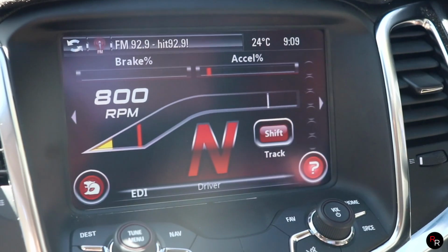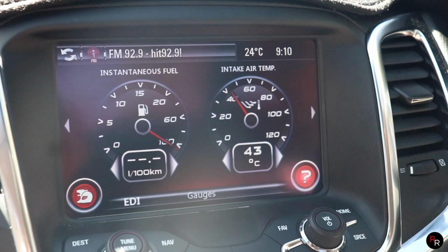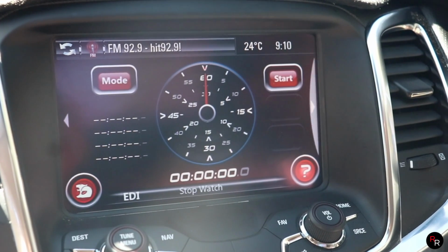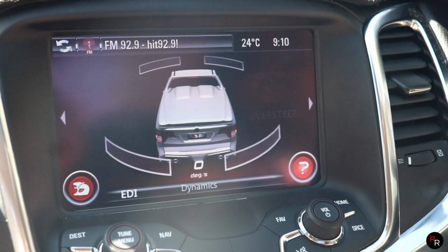Now, just another thing to mention with this car, from factory, you actually didn't get the EDI track app. So the pages in the infotainment system that give you a lot of the track features weren't standard on the Maloo, and for whatever reason, that seems to be ridiculous, especially for the money these things cost. But luckily, the owner has got a second-hand one and put it in here, so we do have that function, which is nice. Really don't know why HSV didn't put that in from factory.